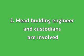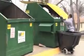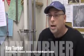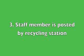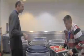The head building engineer and custodians actively support the cafeteria recycling operations by collecting the recycling and taking full bags of recyclables to the recycling dumpster. A teacher or staff member who is assigned to the lunch period stands by the recycling station near the tray return area and directs and encourages students to recycle.